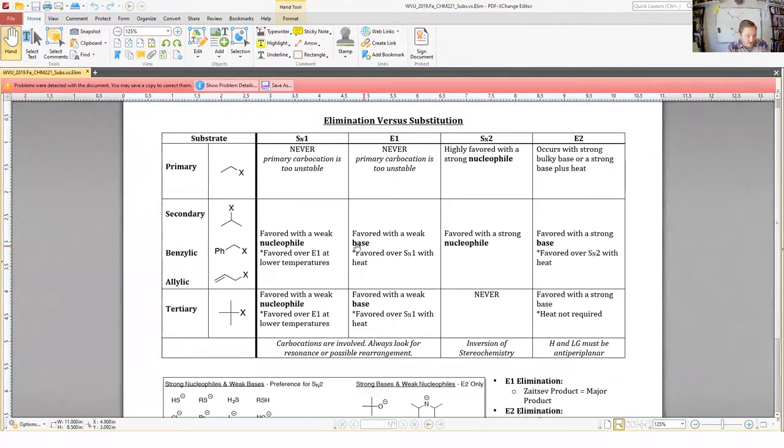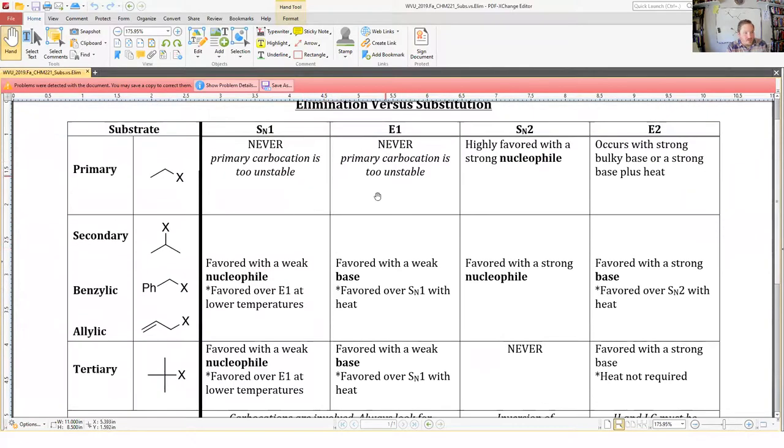So this one had a little bit more detail. If it's secondary, this one has the splitting-hairs definitions, right? SN1 and E1, you can favor with a weak nucleophile and weak base. And then we can also have temperature play a role in this a little bit as well. We'll go over why that is. For instance, you favor elimination at high temperatures and you favor substitution at low temperatures. We'll talk about that in a few minutes.